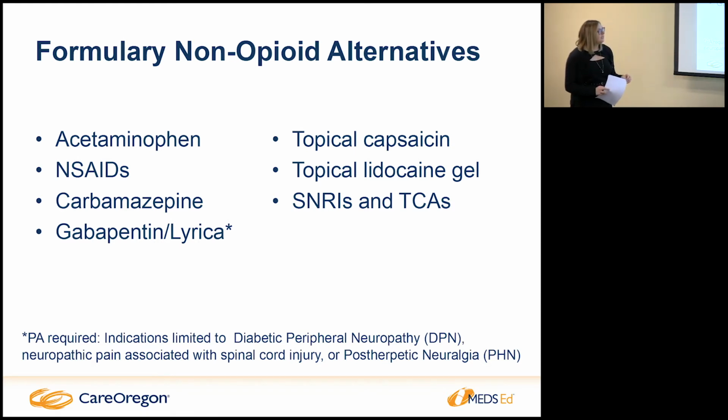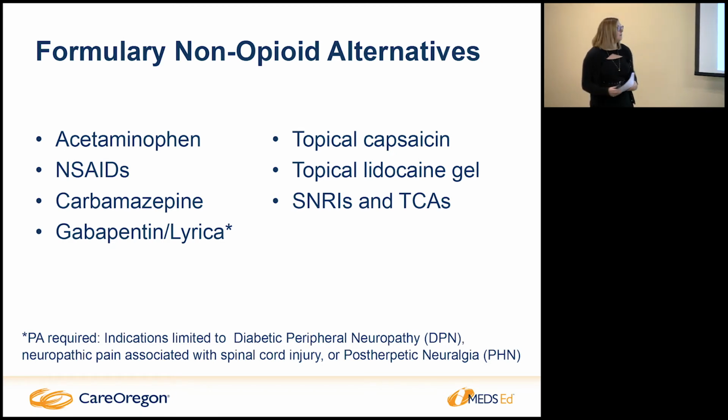Topical capsaicin and topical lidocaine gel is covered. The patches, Lidoderm patches, are non-formulary. And then also SNRIs and TCAs are covered through the state under DMAP.